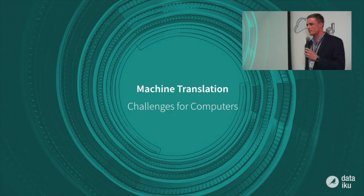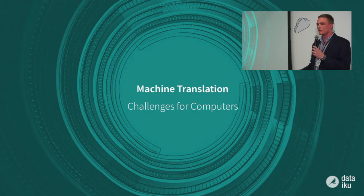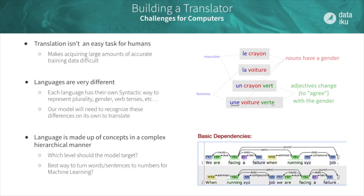Before I jump into everything, I just want to give a quick introduction to machine translation, because we've come a really long way thanks to deep learning in a really short period of time. So first, let me just give an introduction to machine translation. And this is actually a really, really tough thing for computers to do. And let me explain why.